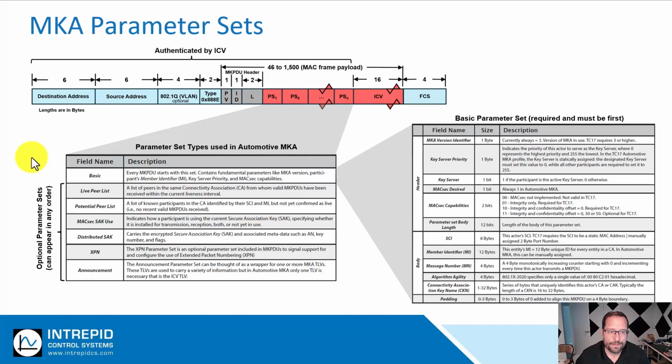Other parameter sets used in automotive MKA are the live peer list and potential peer list. A live peer list contains a list of the active live peers that have been validated. In other words, that they have the valid CAK and CKN. The CKN is transmitted in every single MKAPDU, and the CAK is implicitly applied in the fact that if an ICV value checks out, if it's calculated correctly and verified on the receiver side, it means that the transmitter must have the same and correct CAK.